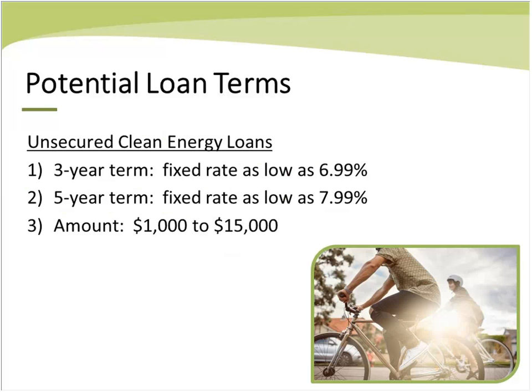And then unsecured clean energy loans, we'd want to bring these interest rates down over time so that someone could do an unsecured home improvement loan. But also, unsecured loans are great for things like electric bicycles. It may not make sense to use an electric bicycle as collateral. You can have it covered under the personal property coverage of your homeowner's insurance, but we want to be able to provide loans for miscellaneous things like electric bicycles.